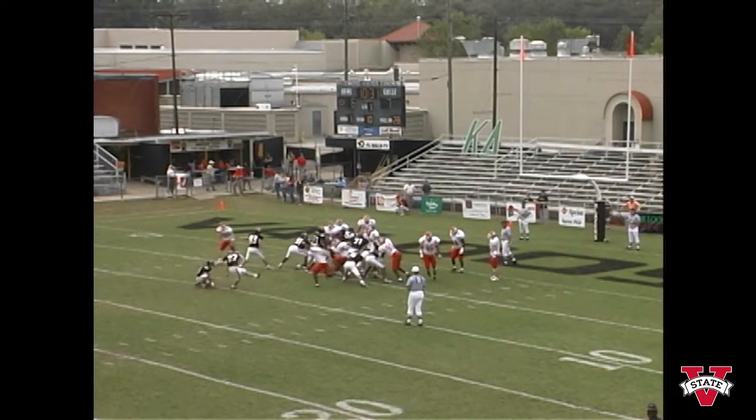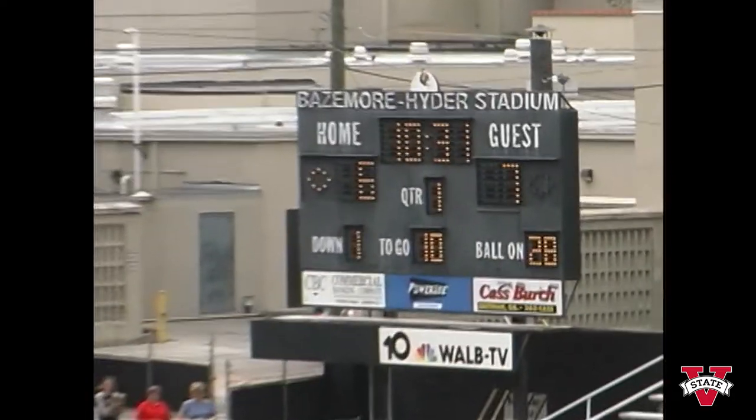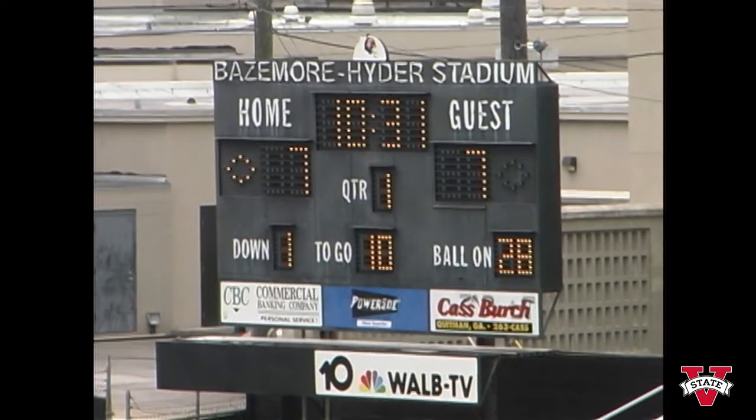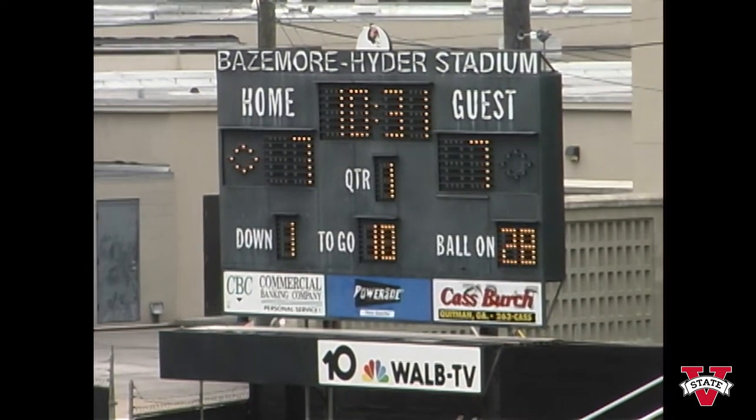Rody to Tide, kicks up, and good. Let's take 60 seconds. Rody's point after is good. And with 10:31 remaining in the first quarter, your score is tied at 7.